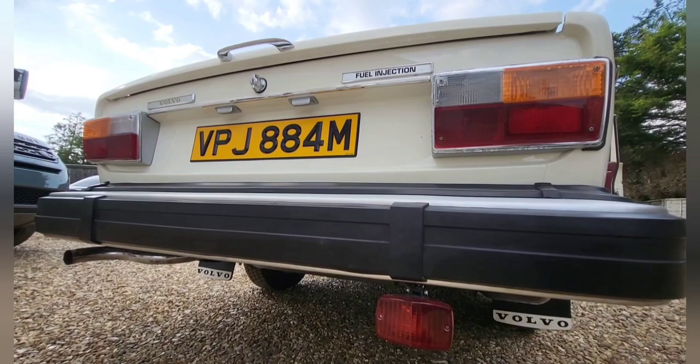What do you think to it? Very smooth. Lovely idle.